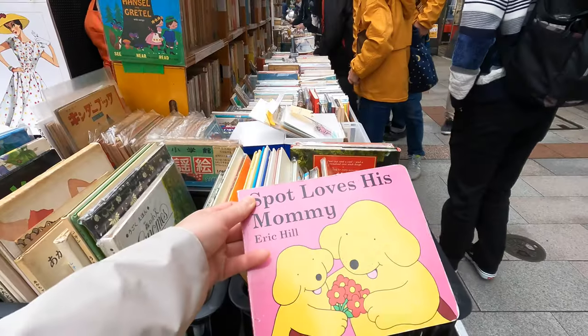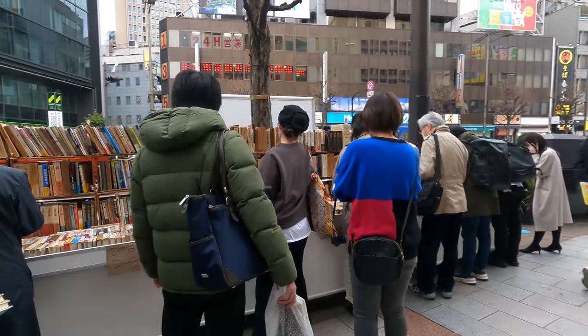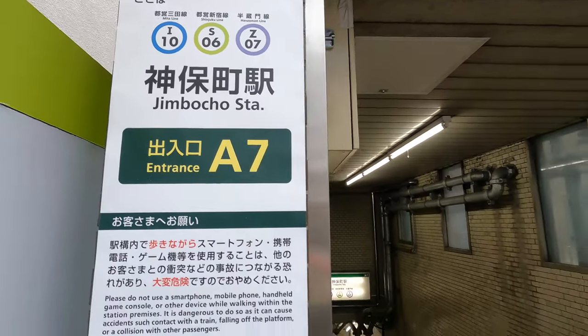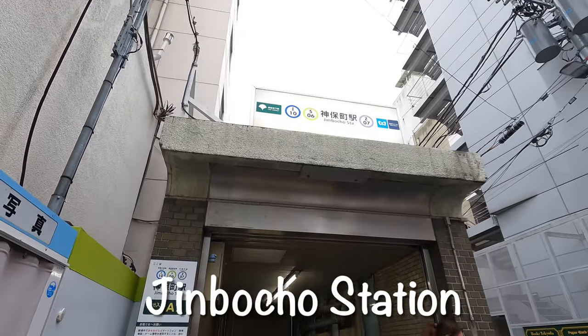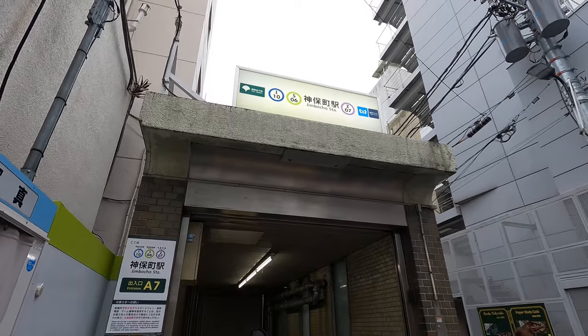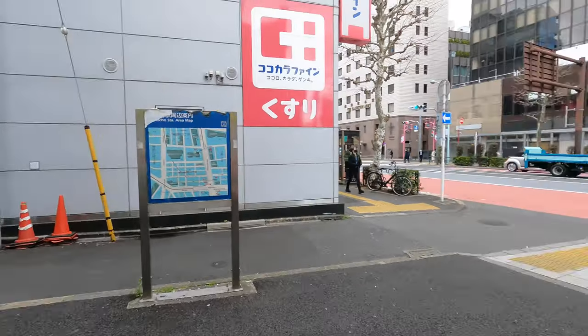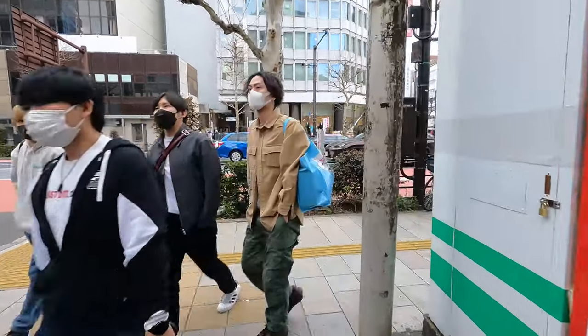Today, this area has a second-hand book fair and I want to see it. So let's start from the nearest subway station, Jinbocho Subway Station. Well, most of the bookstores do not welcome taking videos inside. So I'm going to take the video from the outside, and some books are displayed outside the shops. Okay, let's go see it.